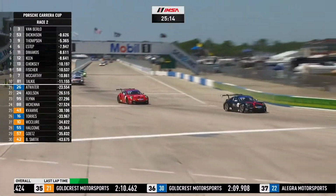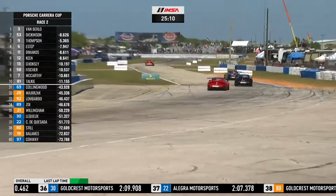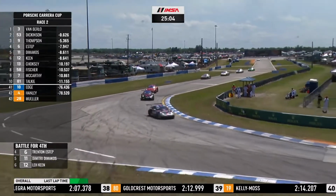Yes, he's gone through. Lee Keane, he has gone through even before they got the braking area. No further action for the Henley incident, the JDX Racing Henley incident.